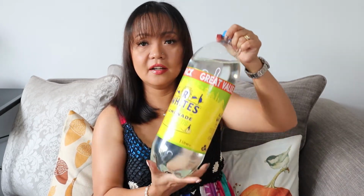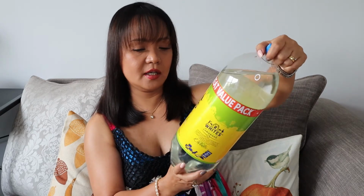In fact, I've only picked up a couple of essential items like this. I think this is a good deal. I got this lemonade. This one is 3 liters and this is only a pound each basically. Two for £2, although I've never tried them before. I don't really drink a lot of lemonade, but since I have people popping in on Saturday, there's going to be quite a few of us here because it is going to be my boy's 9th birthday celebration. So I decided to pick up a couple.